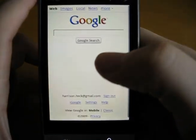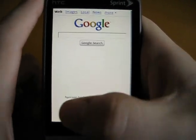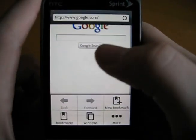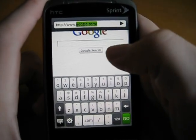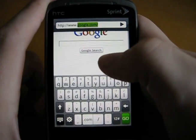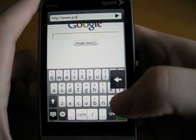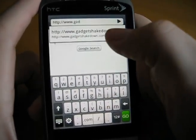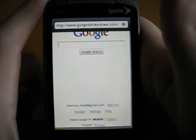Browser here. It's already loaded Google. I had that loaded before, but I did clear the cache, so let's go ahead and check out a few websites here. You have to click the menu button to get the URL up, and as you can see, the keyboard lags a little bit. It's not like the iPhone, which launches pretty fast, so hopefully they'll fix that soon. Typo here. Alright, and I already have the history here, which I didn't clear, so I'll go ahead and load our site here.